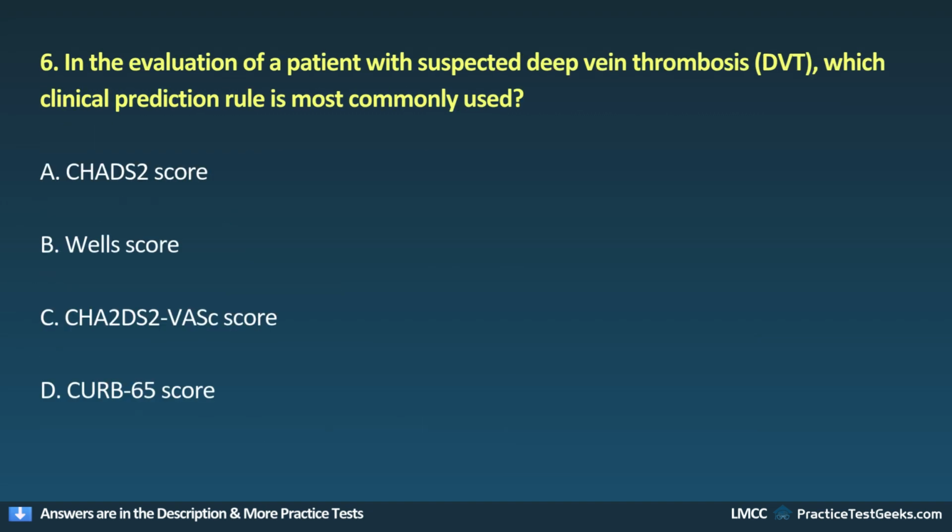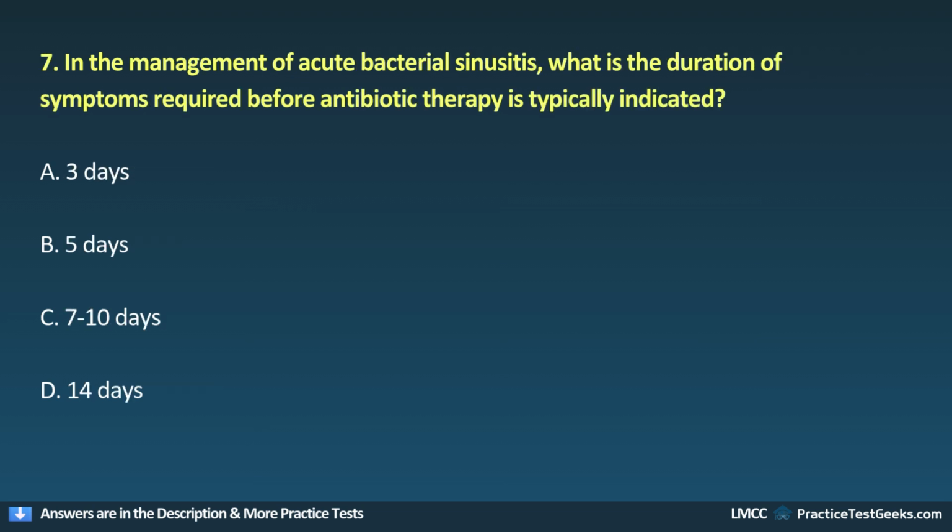6. In the evaluation of a patient with suspected deep vein thrombosis, DVT, which clinical prediction rule is most commonly used? A. CHADS-2 score. B. Wells score. C. CHA2DS2-VASc score. D. CURB-65 score.